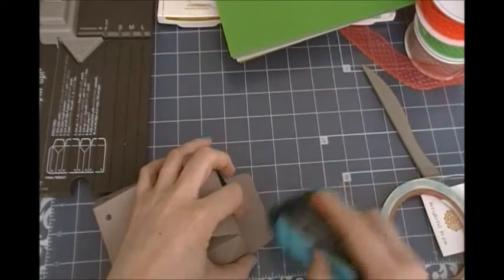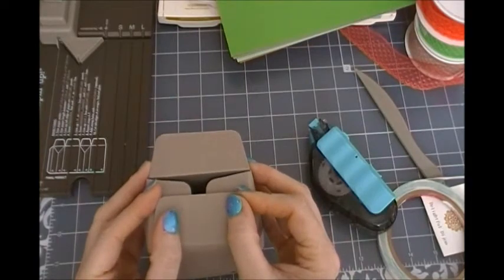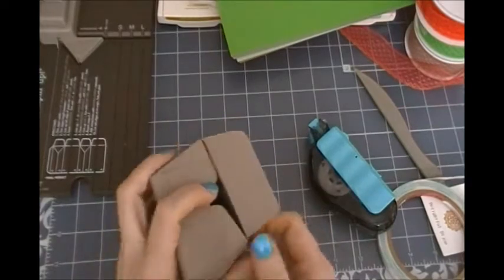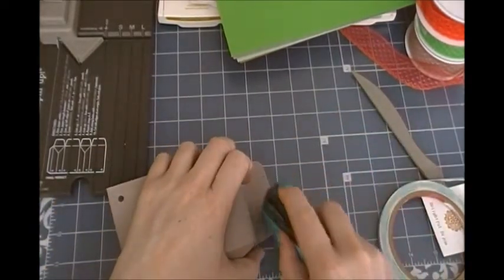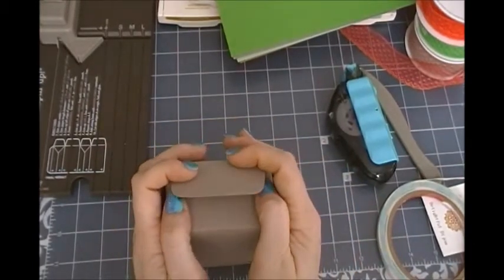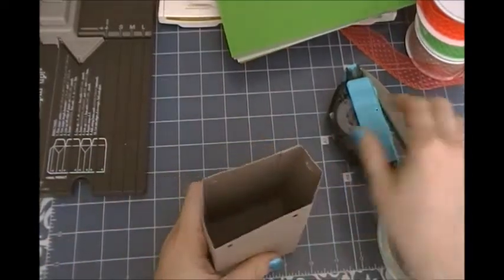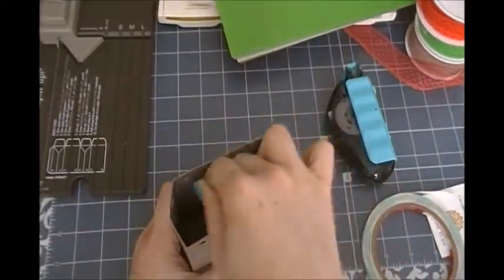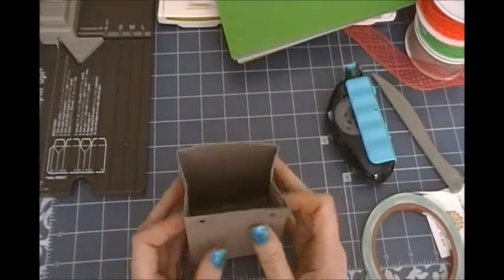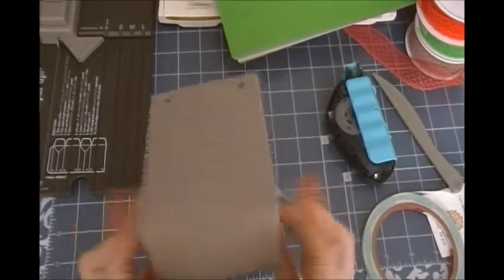So I'm just going to run a little bit here, and then we'll stick that down like so. Okay, and then we'll just do it again to this one. And we'll stick this down. And then we'll flip it over. Put the bone folder in there just to make sure it's got a good stick going. Okay, and so there is our bag. That's the bottom. Very nice smooth edge.